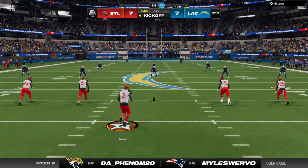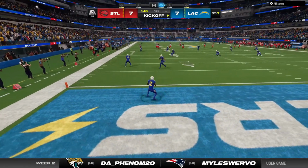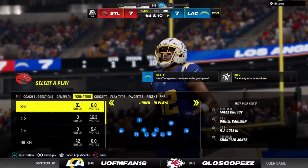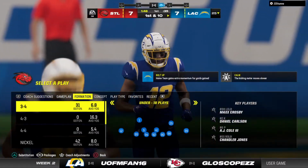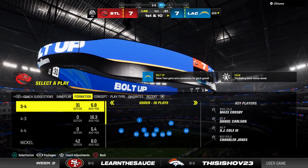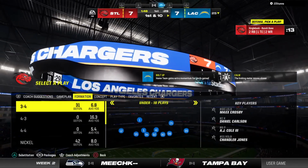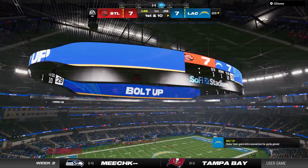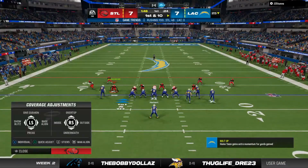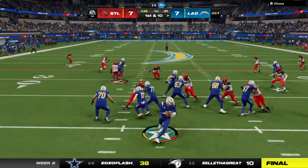So all even at 7 now as they kick it away. Fair catch going to be taken, and this will be moved out to the 25. The Charger drive about to get going. They had the interception last drive, led to the tying touchdown, so 7-7 the score as they begin 1st and 10.